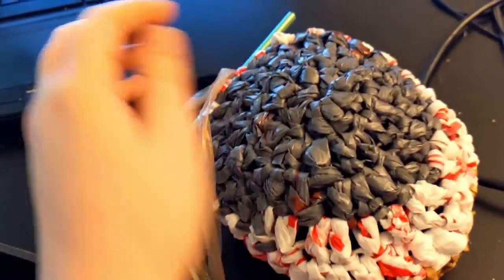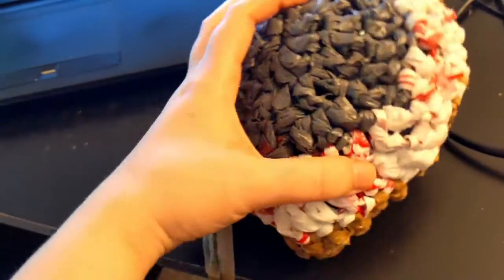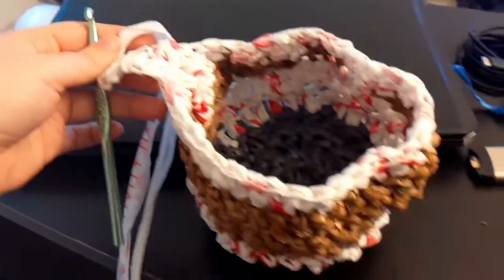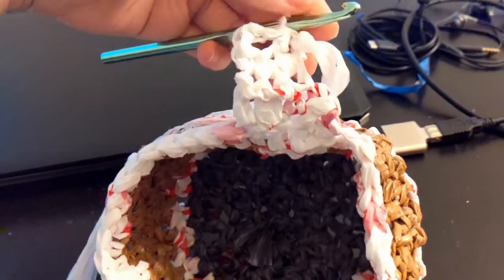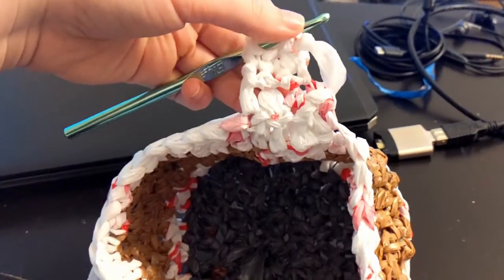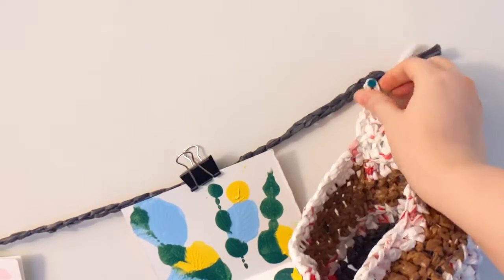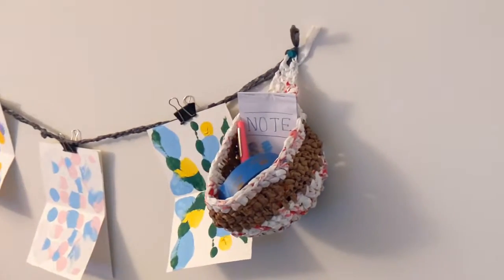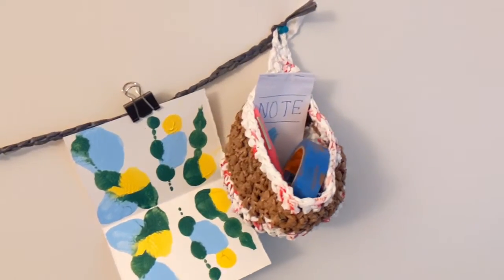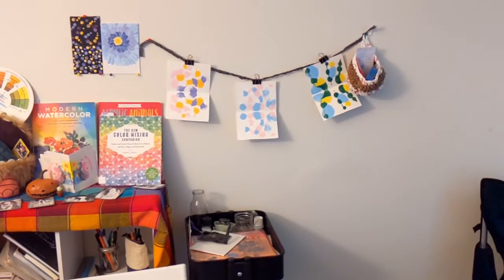So here you can see that as I was using the plarn, it changed colors because I used different bags to make my plarn. And then once I got it to a good height, I decided to make this little strap right here, and that is what I will use to hang it on the wall. And here it is, next to my artwork. And this is going to be useful just for me to throw some useful handy-dandy items in, like my little notebook. I have to say, my studio is coming together.